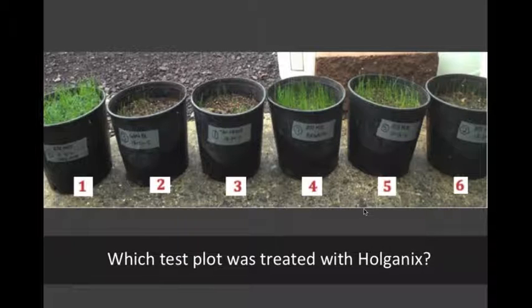We saw a little seed germination there. The third pot, the White House team tested tall fescue seed with starter fertilizer 18-24-5. Again, we aren't really seeing results. In the fourth pot, though, oh, by the way, I should ask you guys this question first. Which test plot was treated with Holganix? Which one do you guys think it is? Give us an answer in either the question or the chat panel.